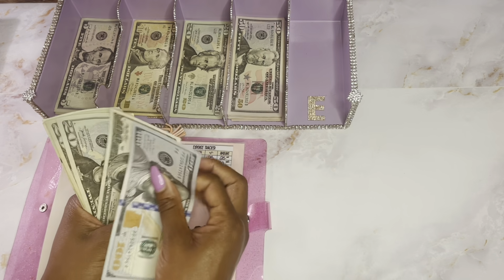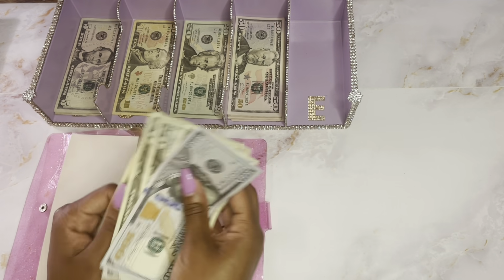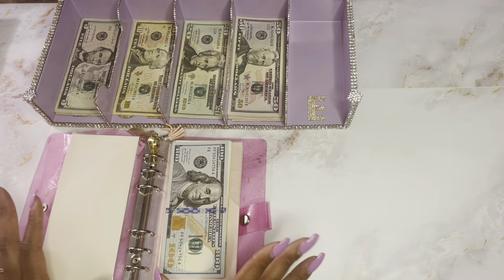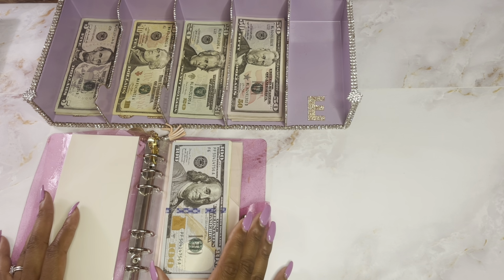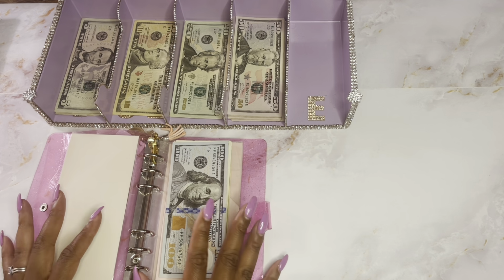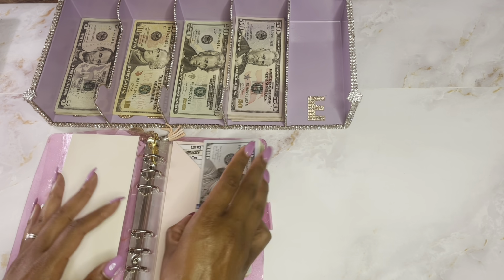So we have $100, 200, 220, 240, 260, 280, $300 currently in new car. Guys, today for new car, we are going to be stuffing $2,020 into new car. I'm so excited.